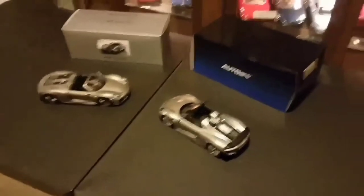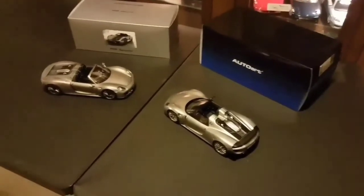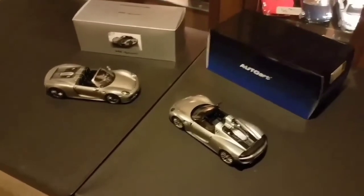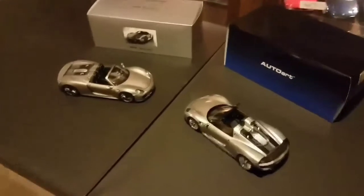We came across a very interesting subject because we have two cars. They're the same car, but made by two different companies. So we thought about documenting some of the comparisons that we found.